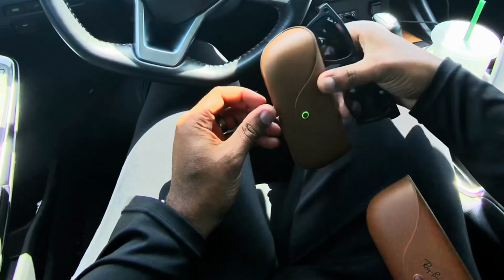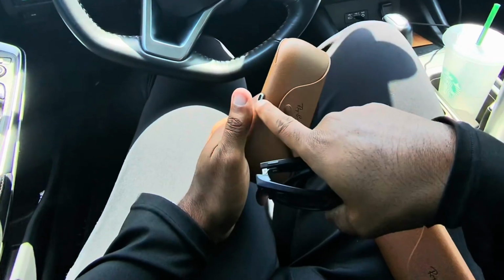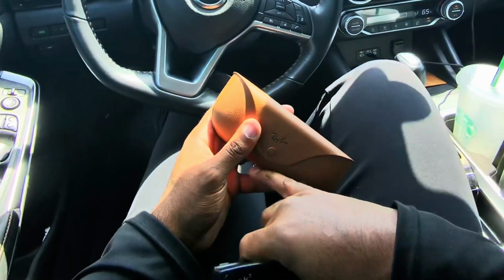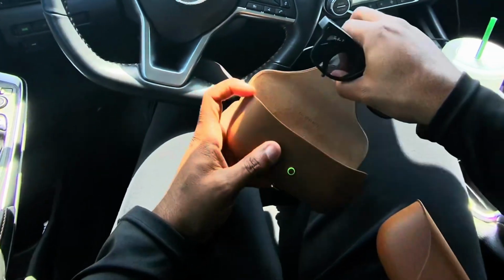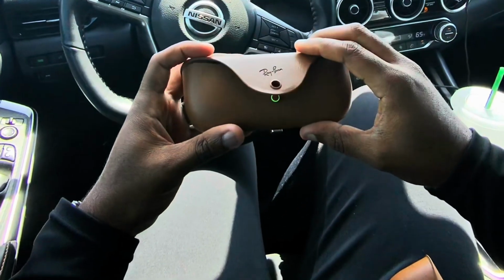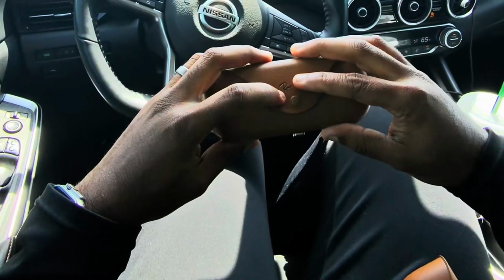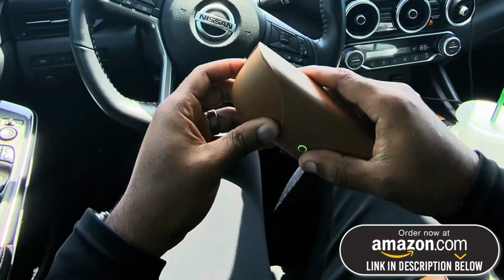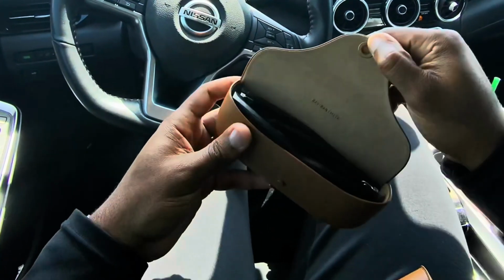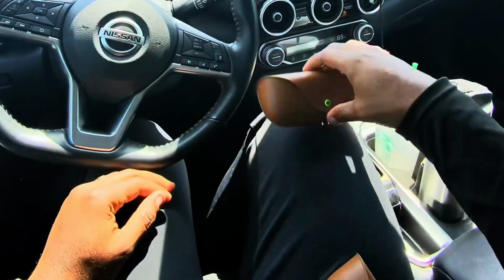Now, these do use a USB-C charging cable. Now, I have a magnetic charging thing on here, so just disregard that. It uses a regular USB-C charging cable that you charge up the case. And I don't know the specifics on how many times the case will charge the glasses, but they charge up pretty fast. And you can see when it's green, I think that means they're fully charged. If it flashes yellow, it means that they're charging up.